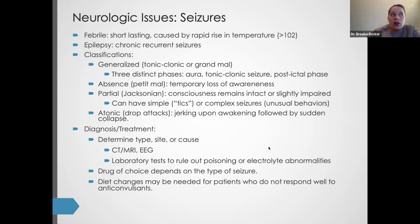Tics can also be a form of a seizure disorder. A simple partial seizure a lot of times is the tics. Like frequent eye blinking, or mouth opening, or shoulder shrugs, those can all be simple partial seizures. They remain conscious, but they might be kind of slightly out of it.